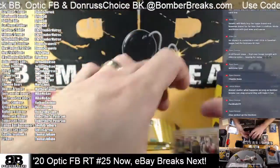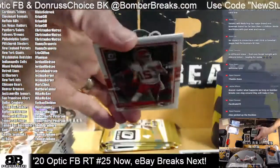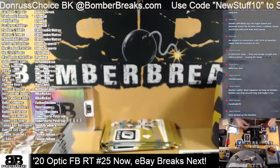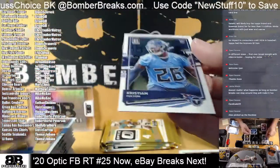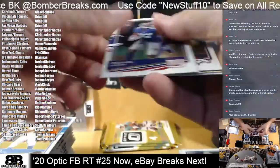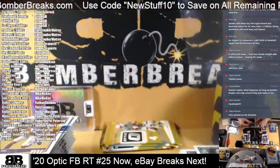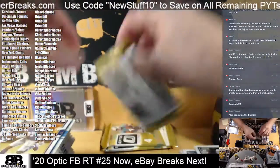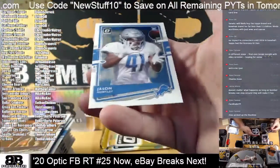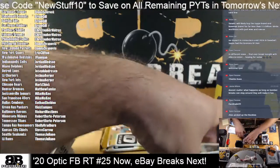Dominators, Larry Fitzgerald. Cesar Ruiz. Mahomes base. Christian Fulton, rookie. And silver Sam Darnold, Colby Parkinson. Silver rookie of Stevens, Jason Huntley, the standard rookie. So Stevens hits a numbered card and a silver.